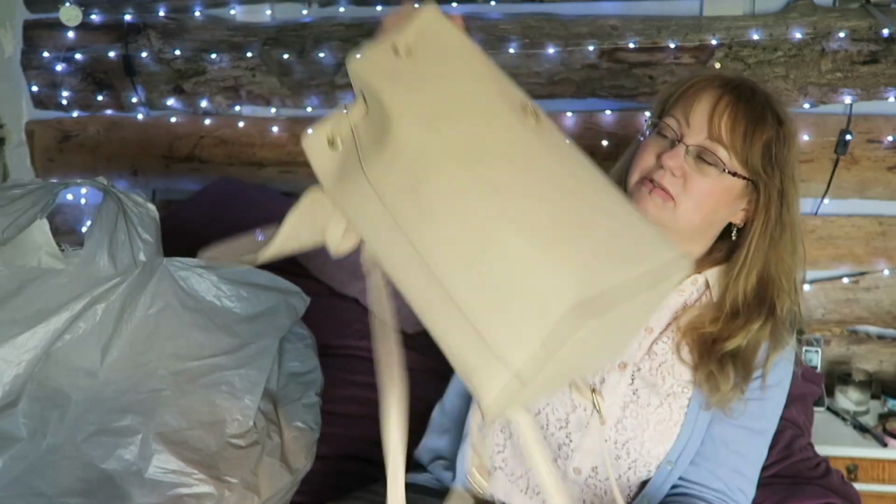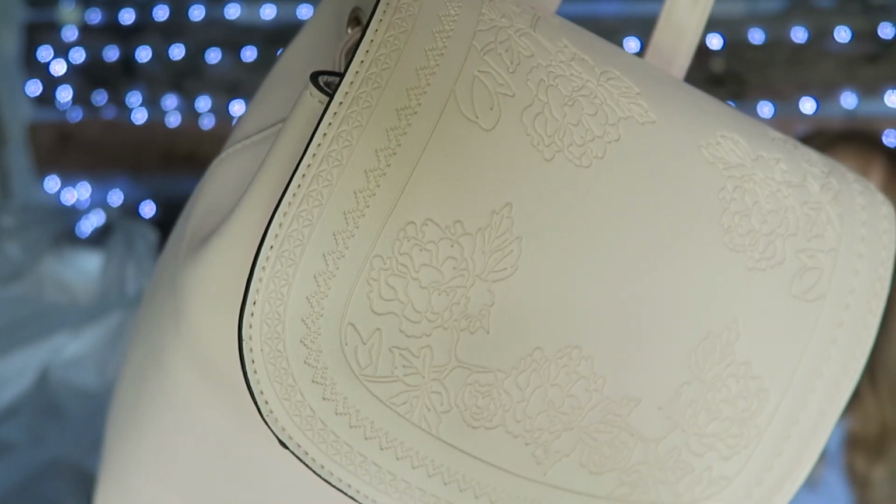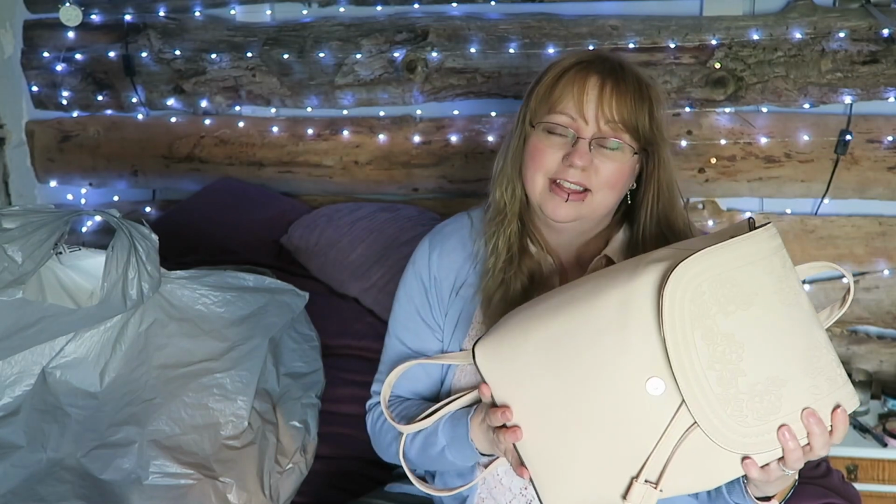The first being this rucksack. Again, this was a real spur of the moment choice. I haven't been looking for a rucksack, but it's a really gorgeous colour. It's got this nice sort of roses pattern in the faux leather, and I just thought this colour would go with absolutely everything. And again, I'm afraid this was a bit of an Instagram purchase because a rucksack just looks much more travel bloggery than a normal shoulder bag, so I decided to buy a rucksack.